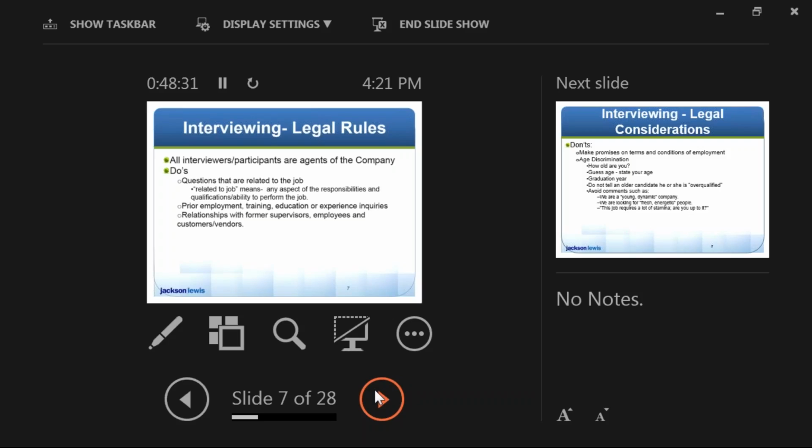Okay. And should those be documented before? Yes. Okay. And is it sufficient to just write a memo to the file saying here's what the requirements are for the job, or do you somehow have to communicate that to the applicant in advance or at some point during the interview process?